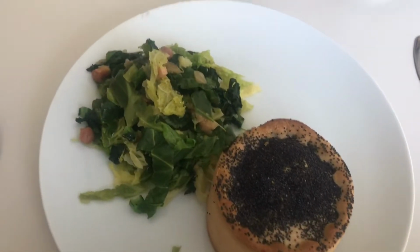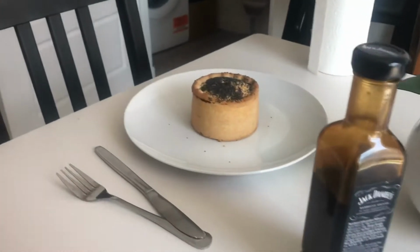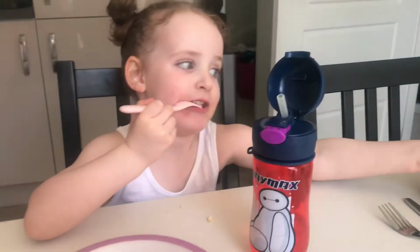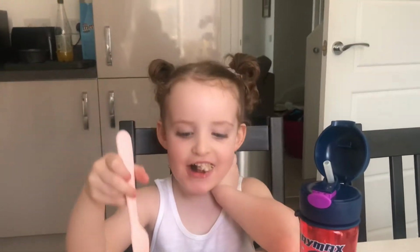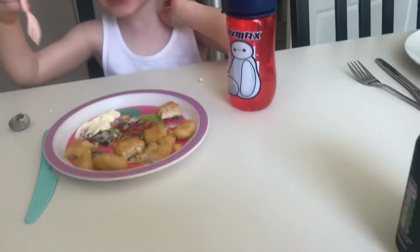Yum yum. Today's Sunday. Little pie. Stuart didn't want any cabbage, so he just gets a lily pie. Don't eat Daddy's pie. Ooh, chicken nugget. This looks yum. It's got bits of bacon in it.